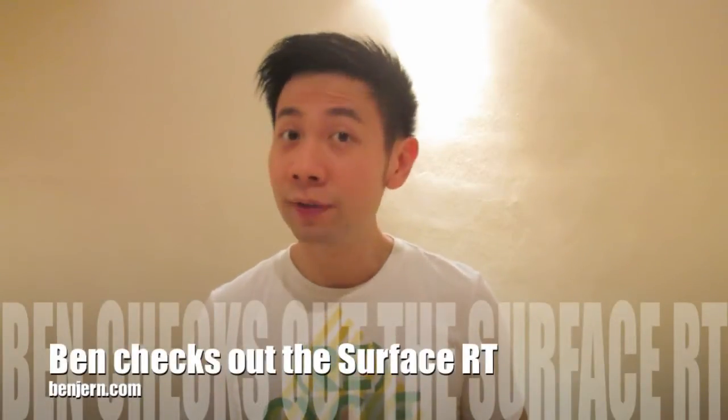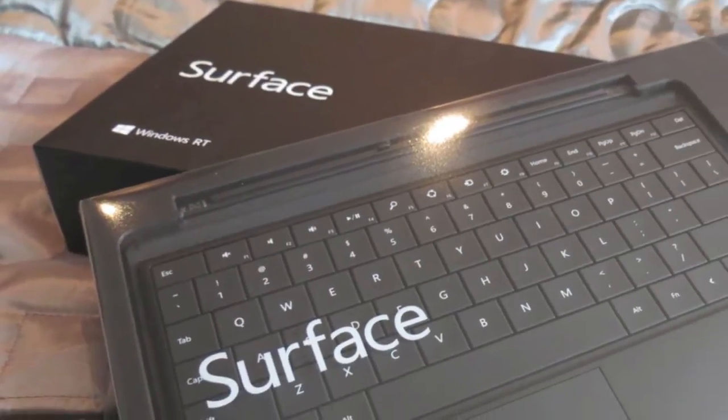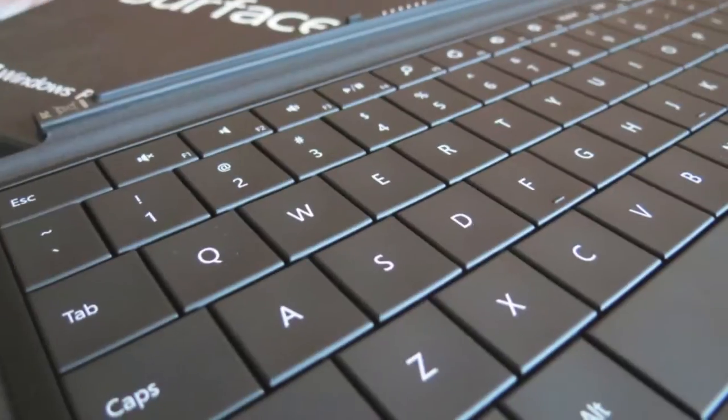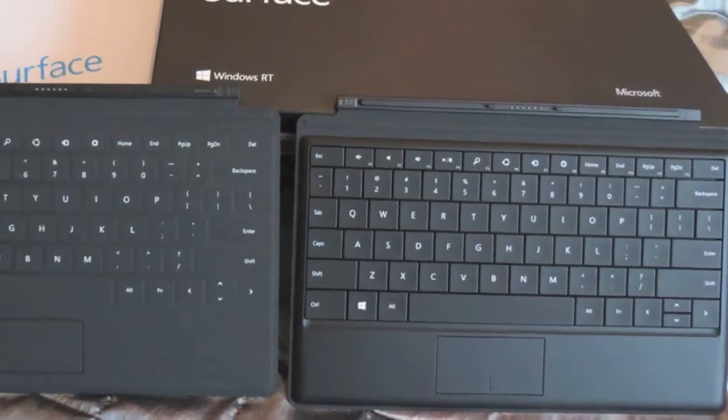And guess what? Microsoft Surface RT has finally arrived in Malaysia. The 32 gig sells for about 1549, while the 64 gig sells for about 1849. This is without the covers, which I'll explain to you in a bit.